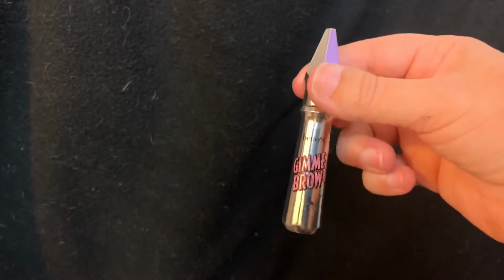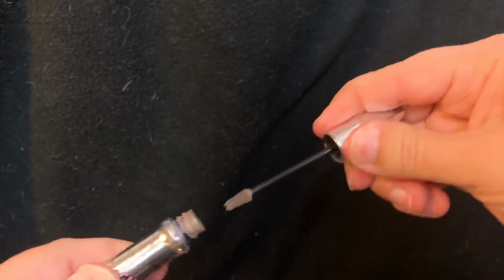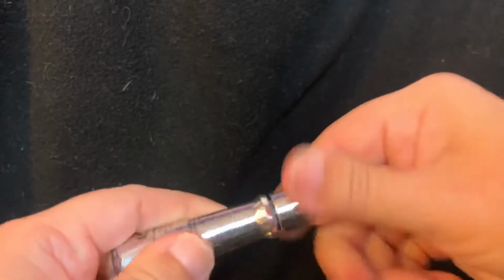And also the Benefit Give Me Brow. This one is in the shade 1. So it'll just lighten up your brows a tad.